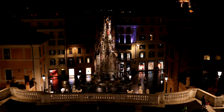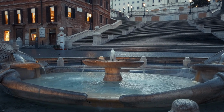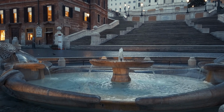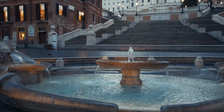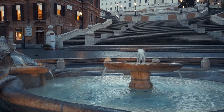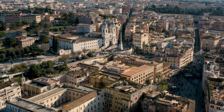Fountain of the Ugly Boat, or Fontana della Barcaccia. At the base of the steps lies a unique Baroque fountain designed by Pietro Bernini and his son Gian Lorenzo Bernini. The fountain, shaped like a half-sunken boat, commemorates a historic flood of the Tiber River. Legend has it that a small boat was left stranded in this very spot after the floodwaters receded.